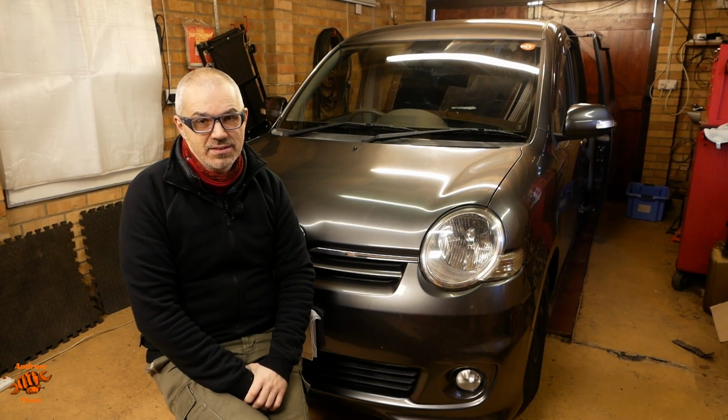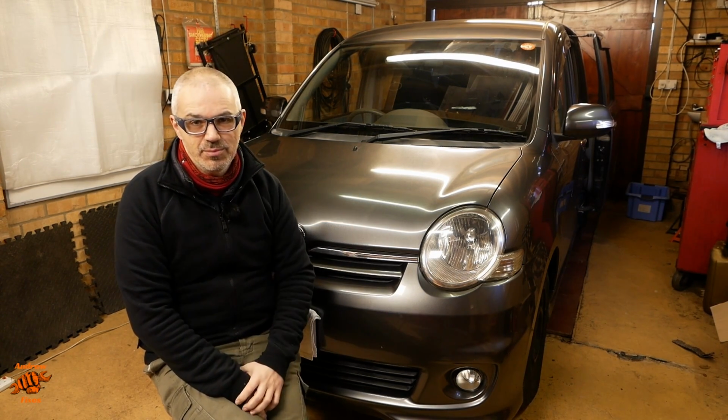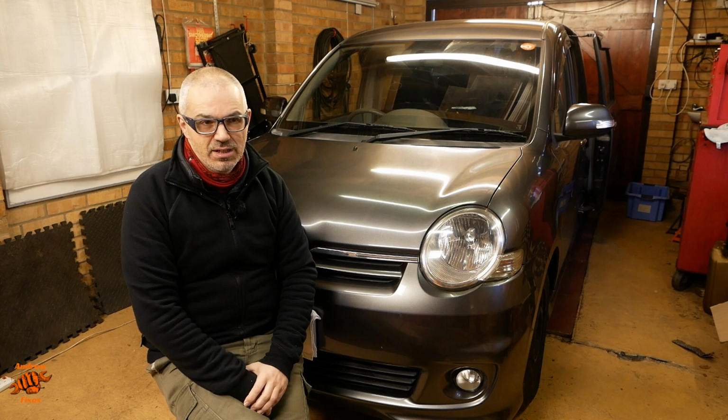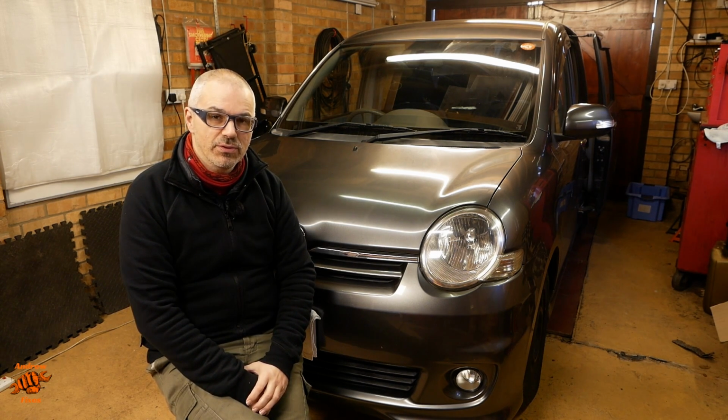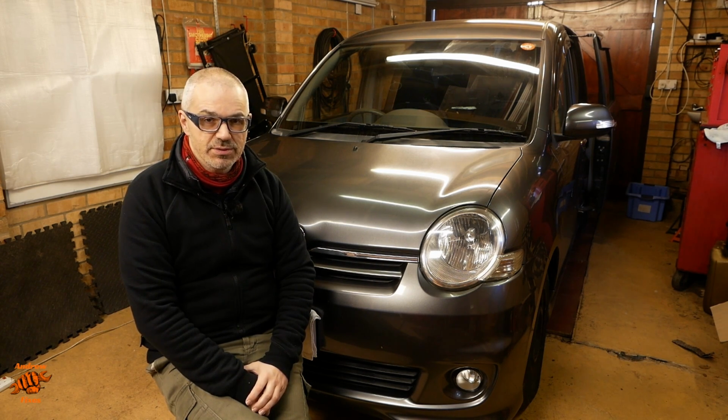So the last CVT fluid change on this, there's a sticker under the bonnet, was done at about 50,000. I think generally roughly about 50,000 is a reasonable interval for CVT fluid changes. I'm going to change the filter on this one as well.